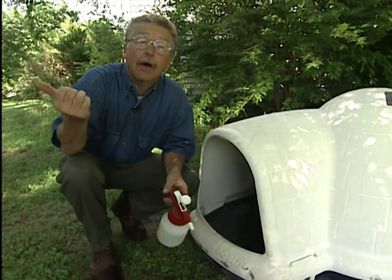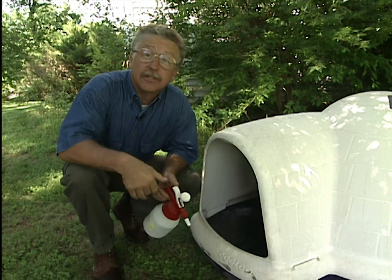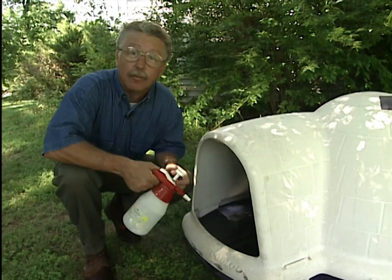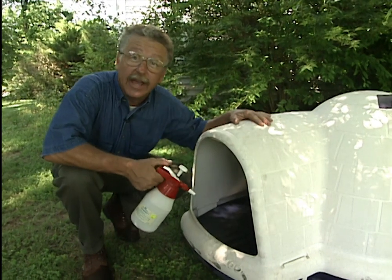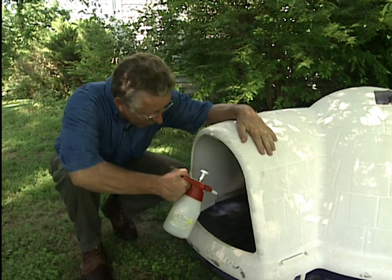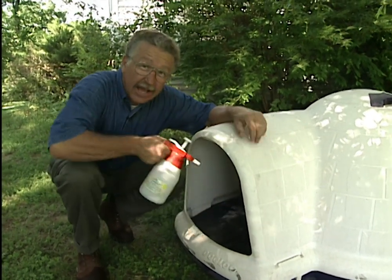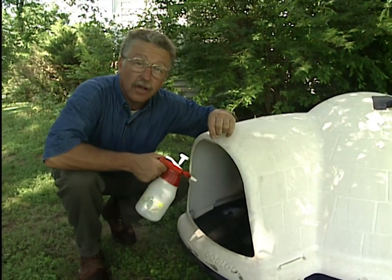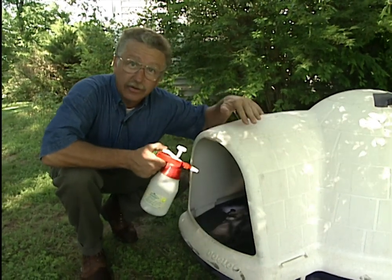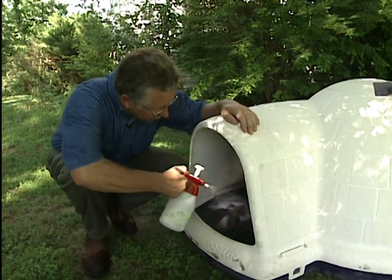Ticks live and breed out in the woods where they find rabbits and mice and deer to breed on until you or your dog come by, and then they come home with you. Fleas, on the other hand, spend their life where the dog lives, here in the dog's bedding. Fleas actually lay their eggs on the dog, but then when the egg hatches, the larval form drops off here in the doghouse or wherever the dog spends a lot of time.